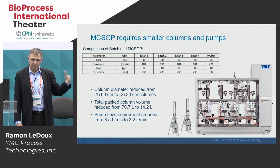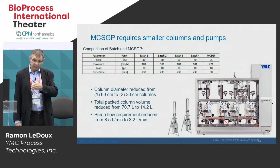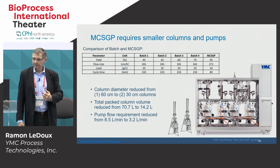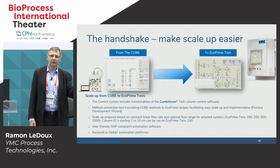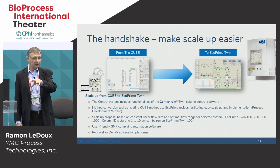So now the footprint of your facility can shrink again because the equipment is smaller, the tankage is smaller because the volumetric flow rates are lower. So again, the idea of a handshake: you go from a cube where you do your methods development on a small scale system, scale it up to production scale.